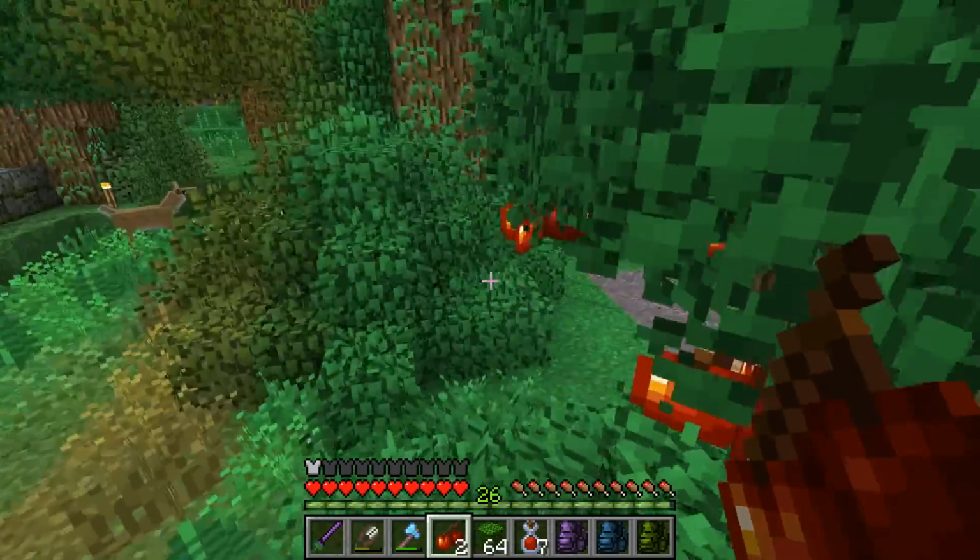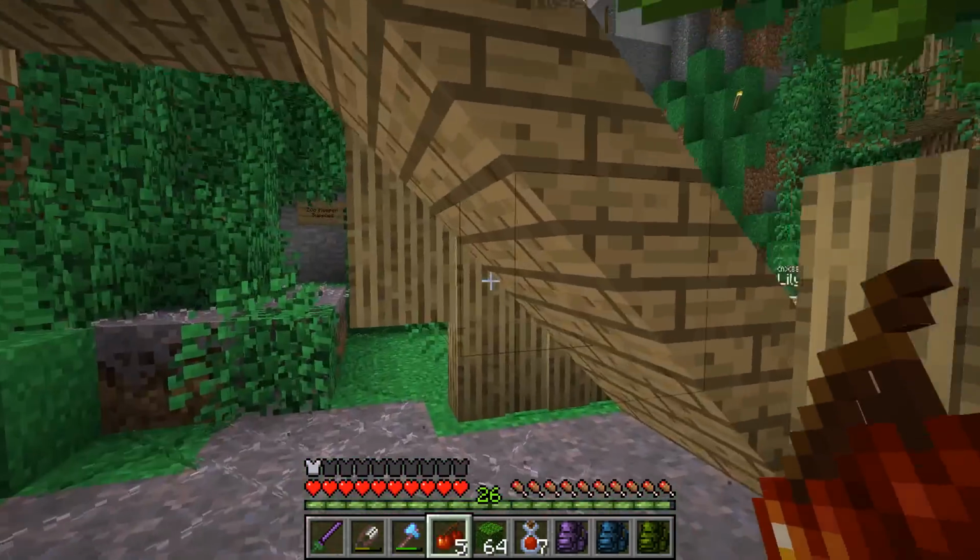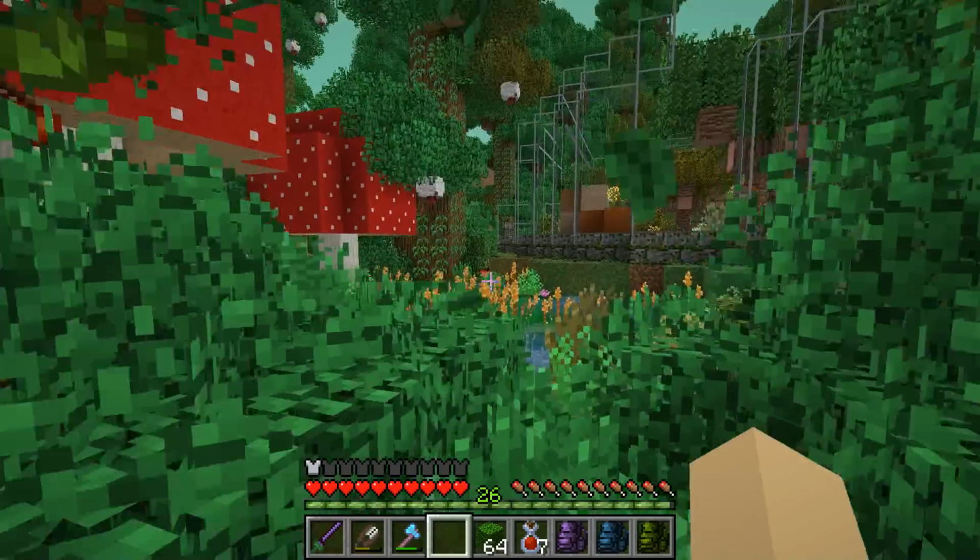Let me go ahead. I just want to harvest up these cherries really quickly. Don't mind me. It's always good to multitask this way. Make sure that you're feeding yourself.